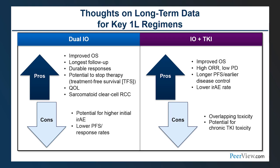Thoughts, and this will be my last slide here, thoughts on long-term data for these 4 key first-line regimens. Dual IO, I showed you, improved OS over 8 years. That's the longest follow-up of any phase 3 trial in first line. Potential to stop therapy, and I think I can say that we've had some patients who can achieve treatment-free survival and treatment-free interval with nivo-ipi, and I think this is the strength of giving nivo-ipi up front.